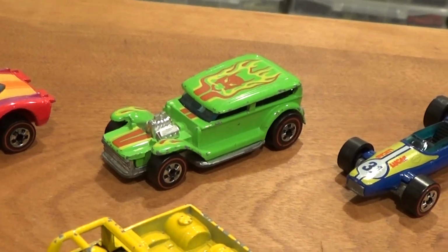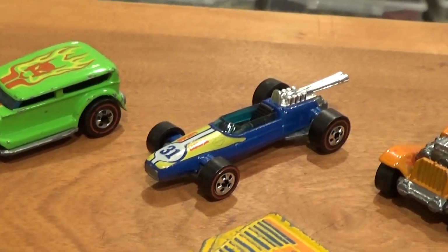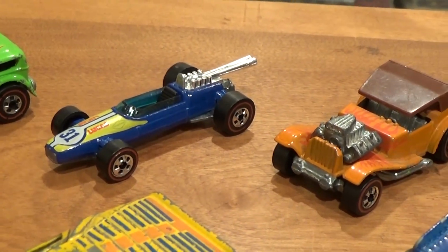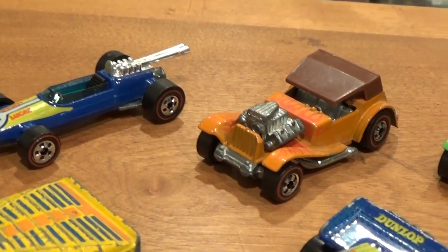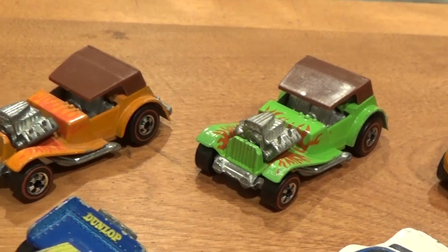Then a green Prowler. A blue El Rey Special. Or Rash 1, sorry. Blue Rash 1. That was another very expensive car and hard to find. Took me a long time to get that one. Two more Sir Rodney Roadsters. One in orange, one in green.